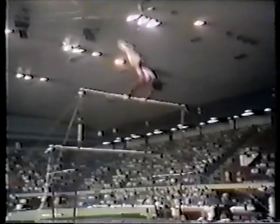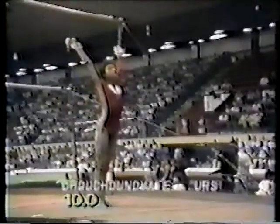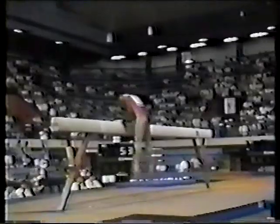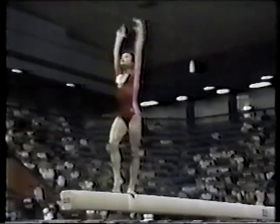Shushenova determined to prove the critics wrong. They said she was finished after the performance in the Europeans, but look at this. Double twisting, double back landing, and she scored a 10, the first 10 of the competition. Third piece of apparatus, the beam, she's dropped just 0.1 so far, 9.9 on vault, and the perfect 10 on the A-bars.